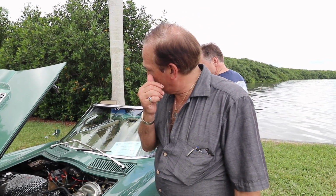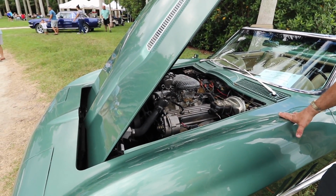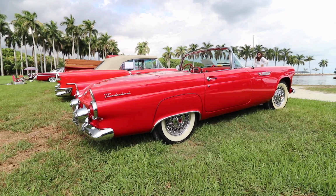So we've got a new EFI distributor, new spark plug wires, and of course there's a conversion for the AC, aftermarket AC.